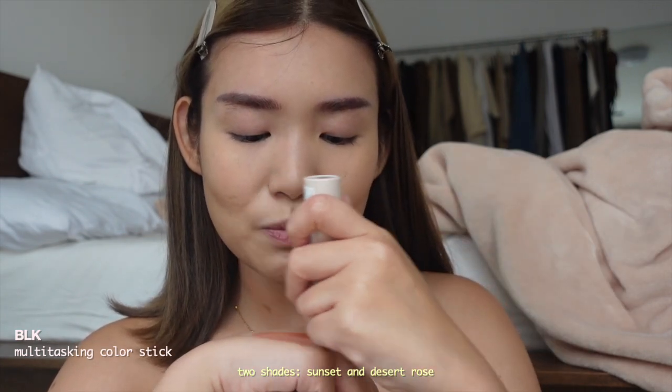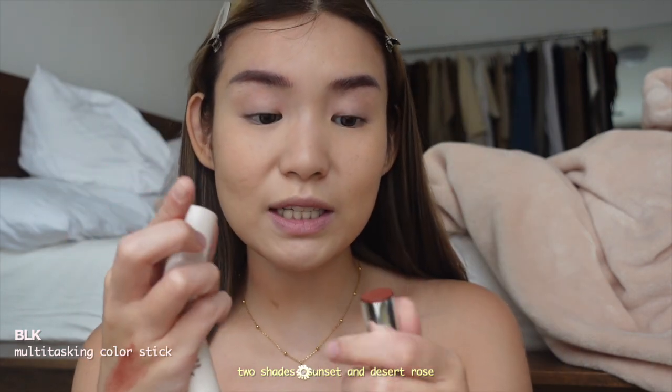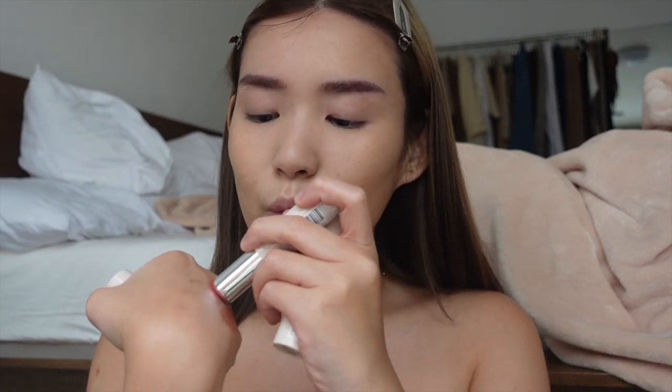Ayan, these are supposed to be more dewy than their original color sticks. These are the glow sticks naman. So more on everyday friendly again. This is more suited for daily, just natural makeup wearers. If you guys like your looks more natural, these types of colors will suit you.